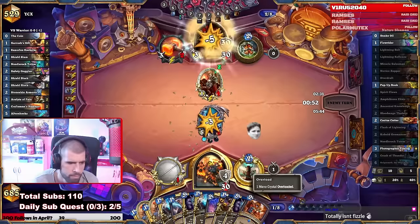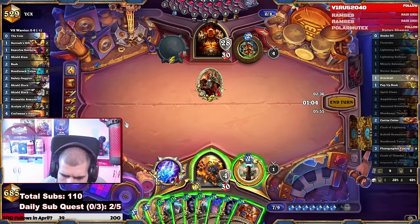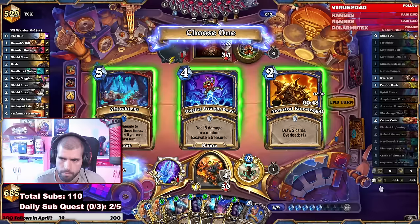Come on, man, cactus cutter me one time. Fucking god. There we go. These are all horrible.